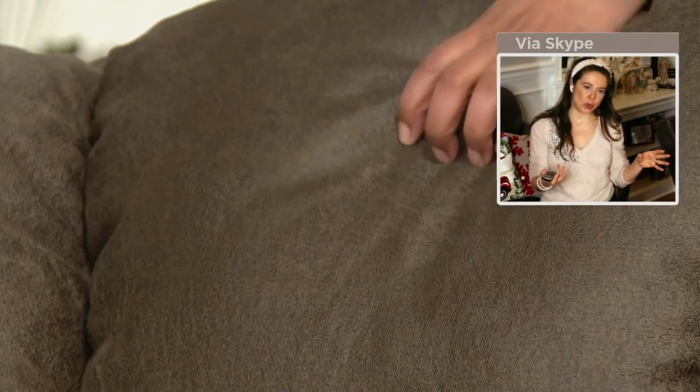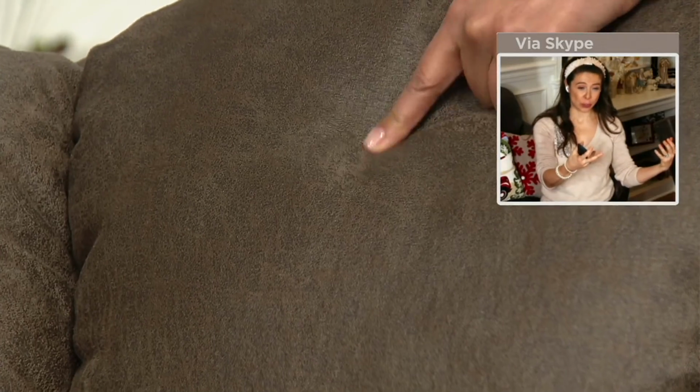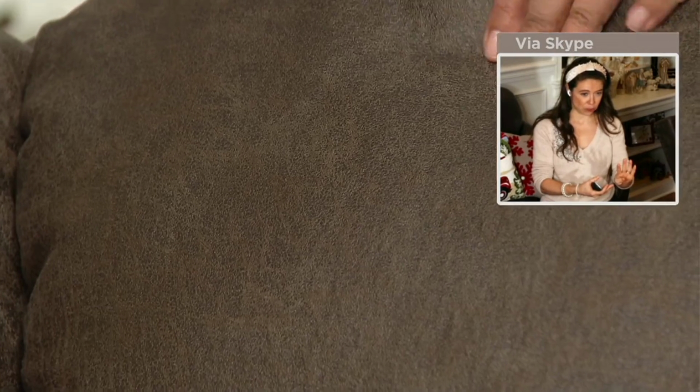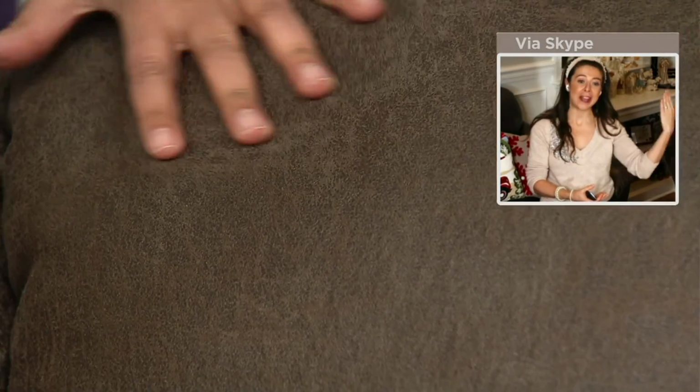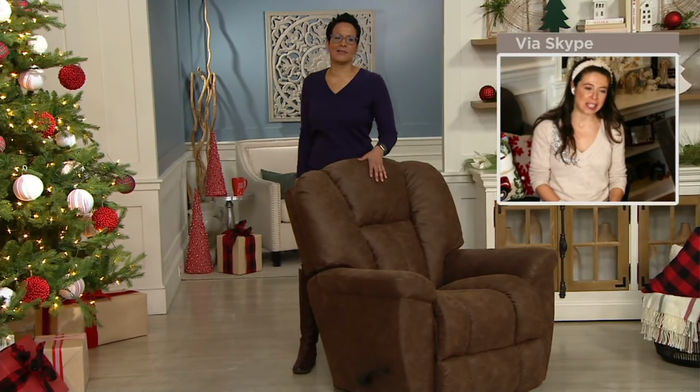Here's what we call the mink. Molly, how do you describe the mink? And by the way, in the Power XR and the mink, I have 6 dozen. Mink's absolutely beautiful. We have 2 browns. The mink is a cool tone brown, where the whiskey is more of a saddle color. So if you're bringing in grays, but you have brown furniture, mink is a perfect option for you. Absolutely gorgeous. And then our other brown is the whiskey, which is that saddle brown.